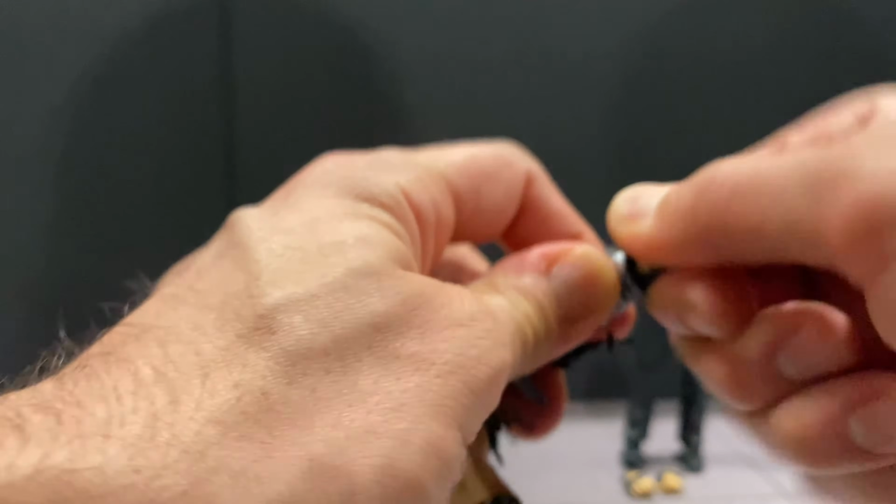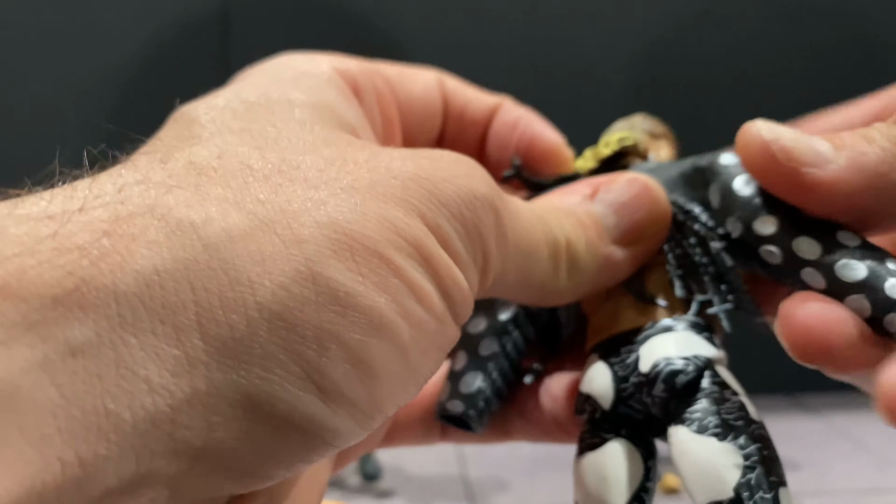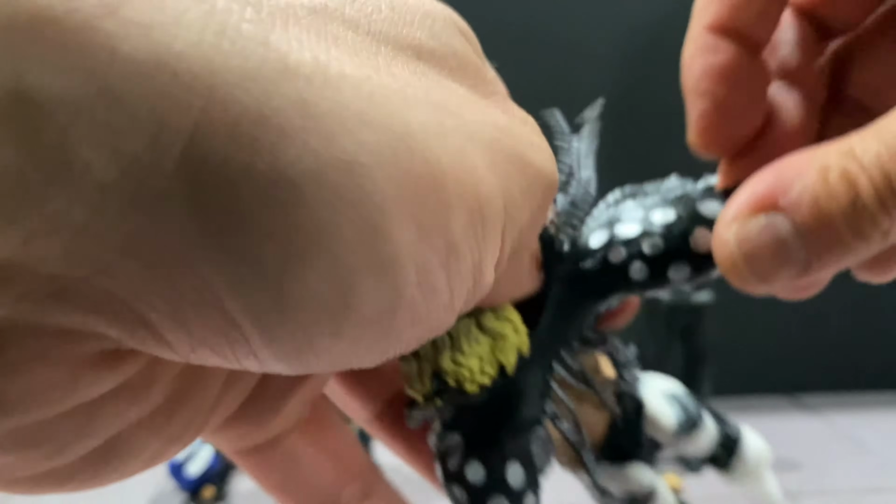material. You know what? Let's pop off his hands. Probably make this process a little easier. Do this on camera so you can get an idea. Just be careful. There you go. Not too bad.